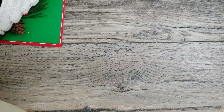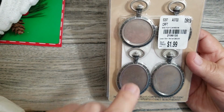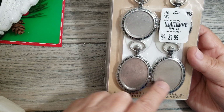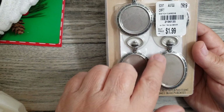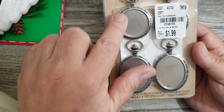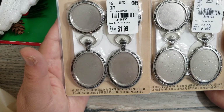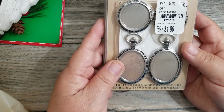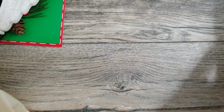And then I picked up these Tim Holtz watches, and they do come with the epoxy sticker that goes on top, so you could add any image. I thought these would be great to add some kind of Santa image, some type of Christmas, maybe even an angel, or just whatever you like. And I thought these were great. They only had two, and I picked up the two that they had, and these were $1.99. Definitely will be seeing these in projects.